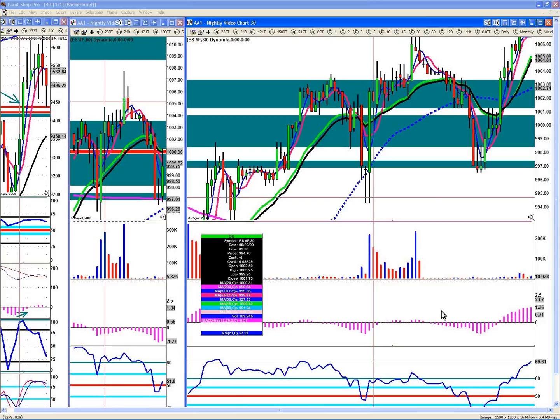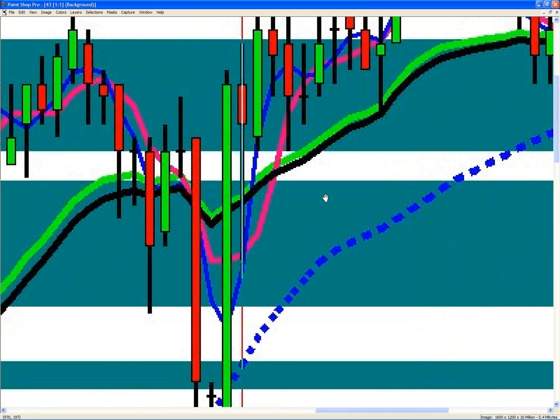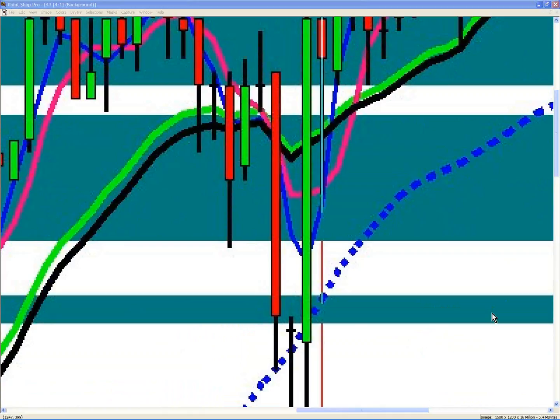Okay, and the answer here is no. And the reason why is twofold. Look at the bar that I'm showing you here. Let's zoom in on this for a minute and show you why. Look at the bar that I zoomed in on. That bar that closed there, this is the bar in question, the speed line barely got back up. The fast speed line closed effectively right below the slow speed line. Speed lines have not even officially closed back up yet. Okay, you see that? The speed line on this bar closed below this bar here.